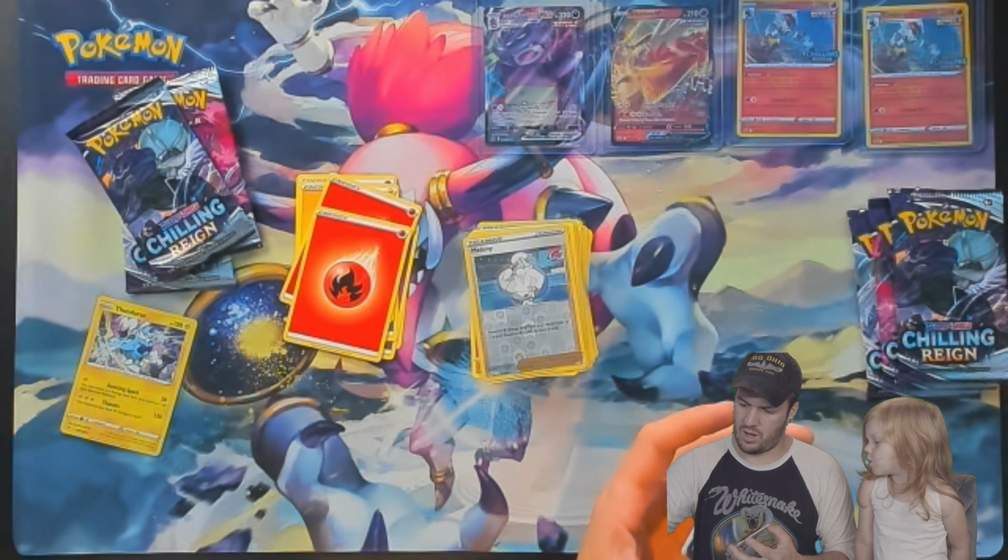Man, I definitely cheaped out on these. You can see the seam on these top loaders. They suck. These corners keep getting edged up.